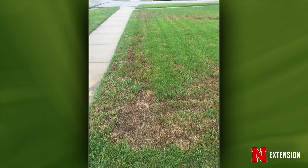Oh, yeah. All right, so we have a Lincoln viewer here, Bill. His question is, he has this lawn that is pretty dead within about 2 weeks in some stripes and some circles. So what do we think is going on here?